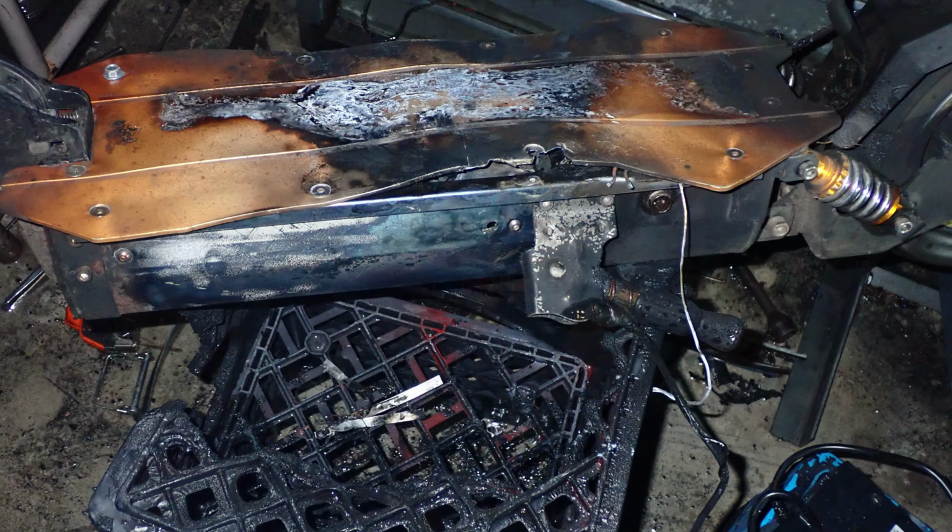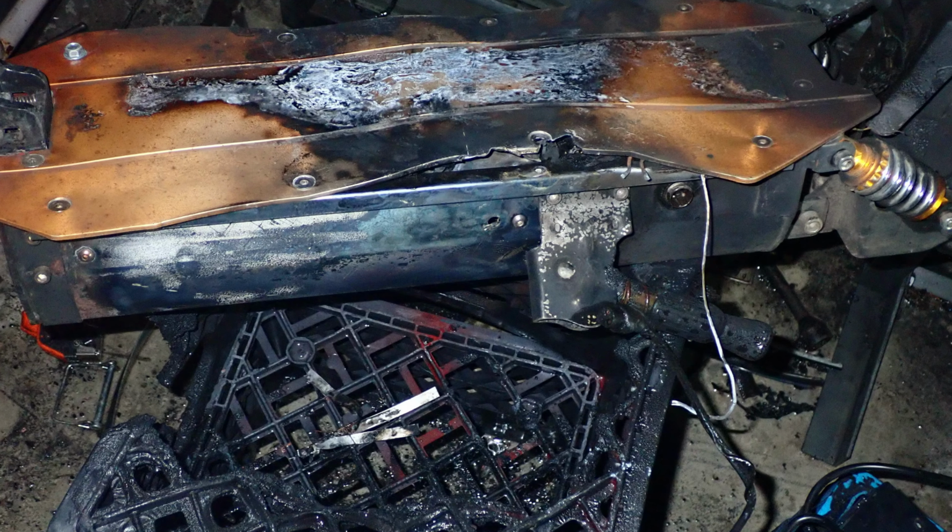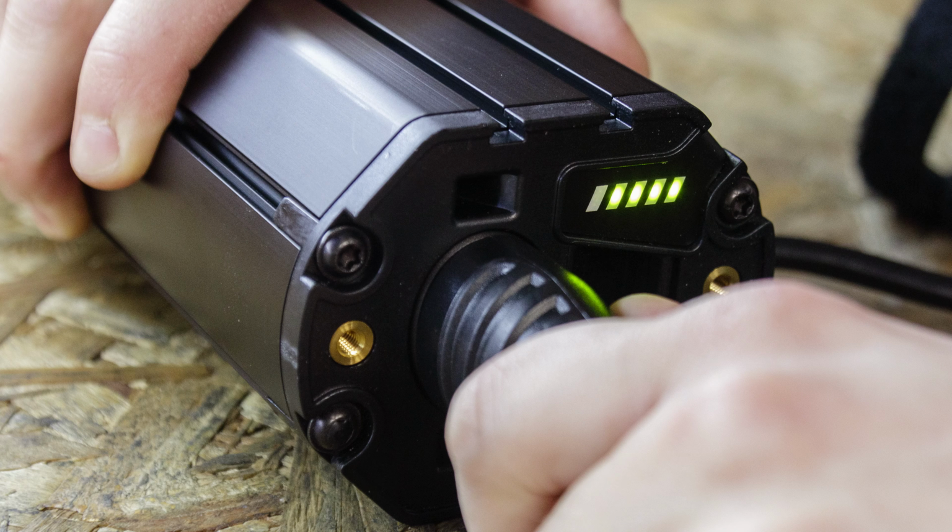Then those cells become projectiles. So as they heat and off gas, then they basically explode, and then you've got a burning fireball wherever they land. So they are very dangerous. It has to be a UL listed device. Don't buy the cheap battery just because it's cheap. You might regret that later.